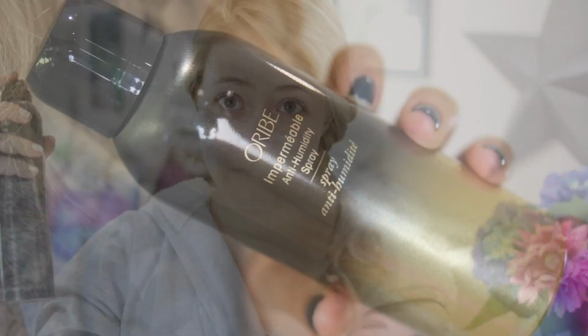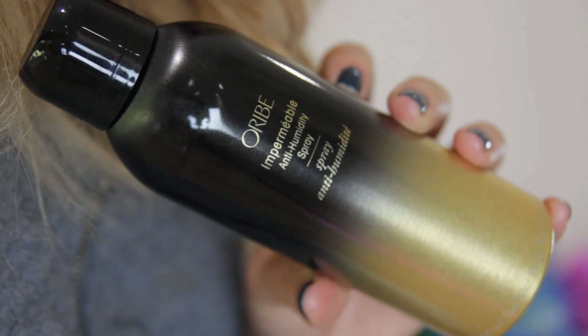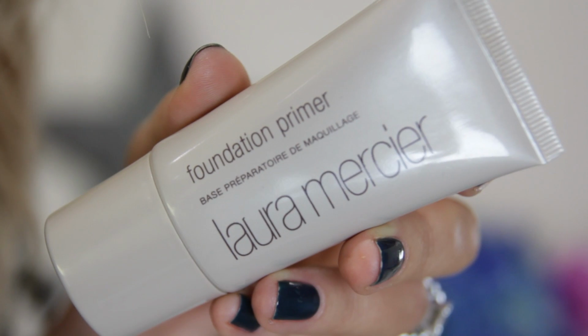I'm just going to zhuzh up the curls a little bit and also spray a little bit more texturizing spray into the front of my hair, and also use my Orbay Anti-Humidity Hairspray on the curly bit at the end, the kind of side ponytail bit, and the front, just to keep it into place.